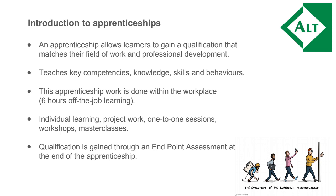Thank you very much. Yes, so a quick whistle-stop tour of apprenticeships. One of the great things about apprenticeships is that it's aligned to your field of work. So when you come into a digital learning designer apprenticeship, you're essentially carrying out a key number of duties. And then during this time, you're able to build up those knowledge, skills, and behaviours that help you build up that full competency as a digital learning designer.